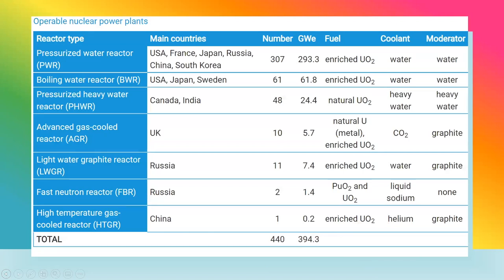So here's where they are. Pressurized water reactors are the most anywhere. And you can see, I'm not going to read the thing to you, but I'll tell you that there's boiling water reactors in the USA, Japan, Sweden. Pressurized heavy water was a Canadian design, also used in other places, because they had kind of cornered the market on heavy water. Advanced gas cooled reactors, the UK has done a lot of that. Light water graphite, Russia. Gas cooled reactors, fast neutron breeder reactors, Russia has some of those.